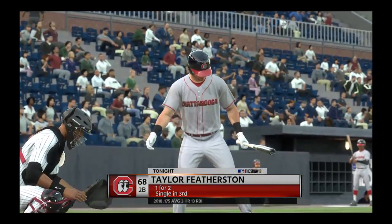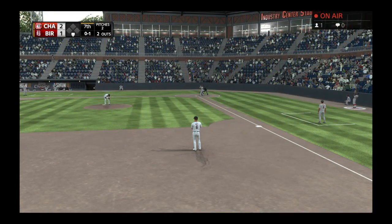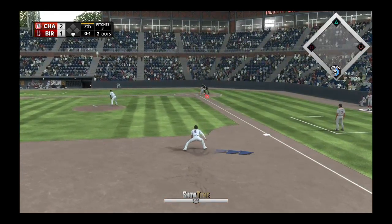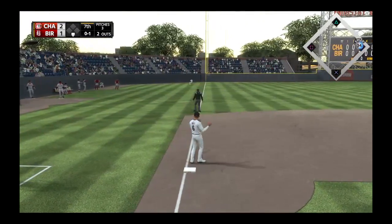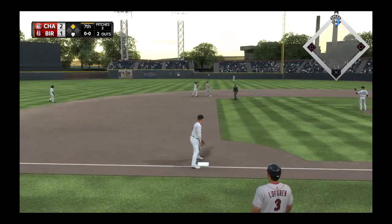Digging in, Taylor Featherston. He was a ground-out victim last time up. Now the 0-1. Swinging a ground ball to third. That's through for a base hit, his second of the ball game. He'll get it into second, but he'll be in there with a double. Everyone knows that this guy's numbers are not where he wants them to be.